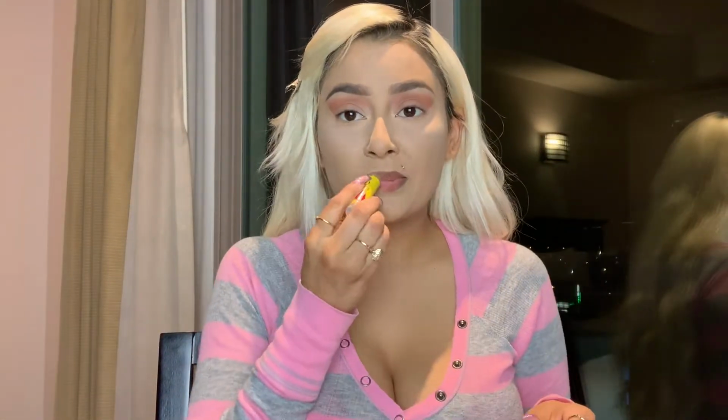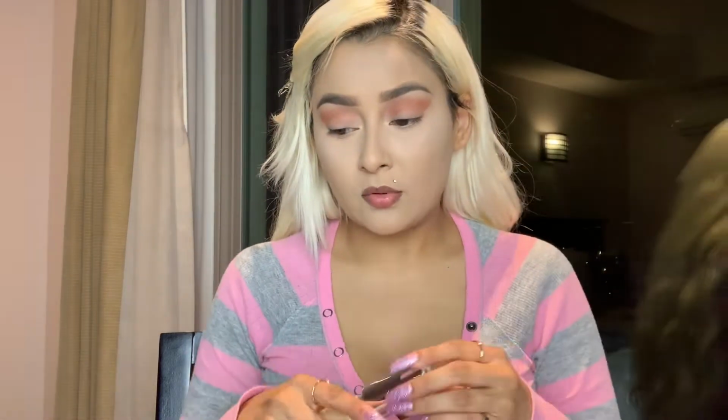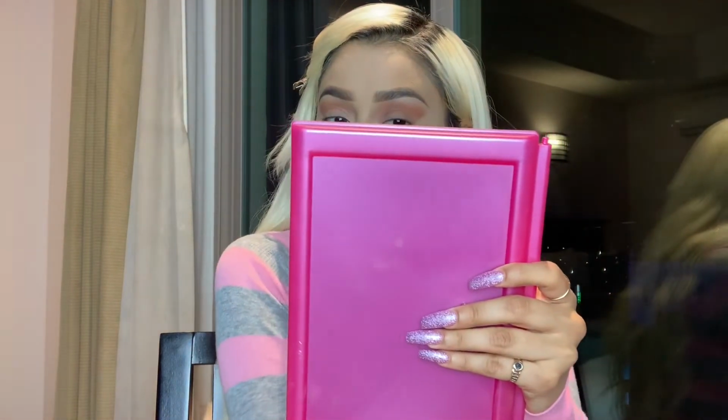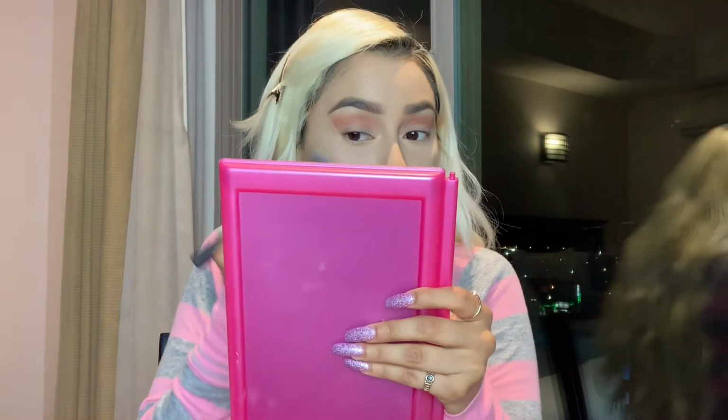And I know it looks a little bit scary. I'm looking like Michael Jackson right now, but I am going to clean my lips. So I'm just gonna take, and now I'm going to use this Too Faced Chocolate Soleil powder, and I am going to put this on my cheeks. Now I don't know how to contour my face, so that's something that I do need to practice. I want to learn how to contour my face.